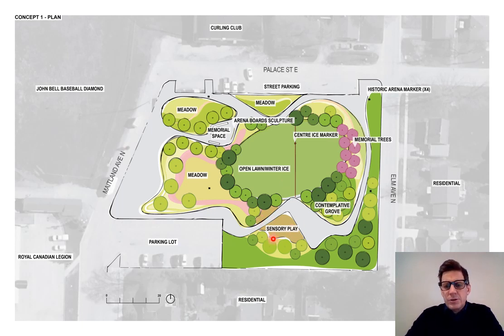Down below here, you see what we're referring to as sensory play or natural play. And so we think there's an opportunity to bring something a little bit different to Listowel. I know just on the other side of the ball diamond, there's what we'd refer to as maybe a standard or typical play structure. And so this is an opportunity to bring some play elements that allow for kids to use their imagination a little bit more and create their own play, as opposed to the more prescriptive type of play that a play structure gives us.